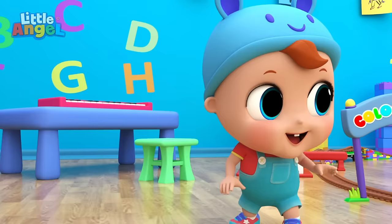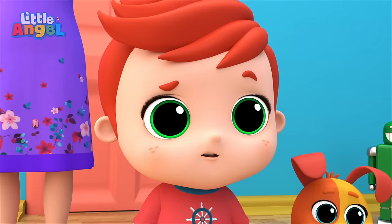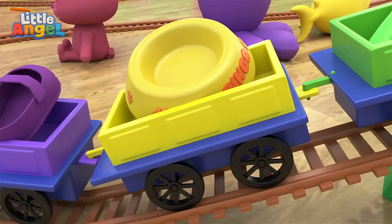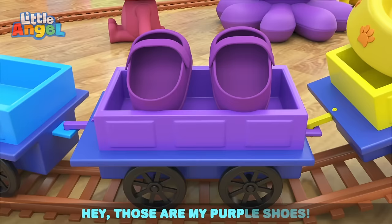Wait a second. Is that my red ball? Is that my green spoon? Hey, those are my purple shoes.